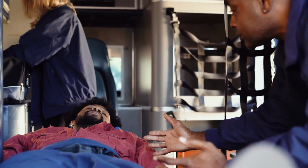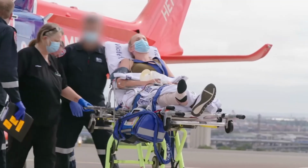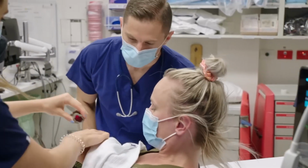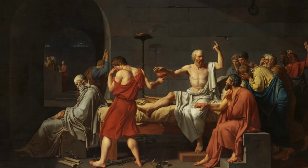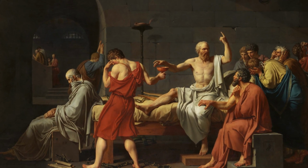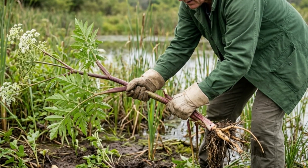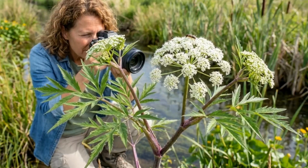Onset: 15 minutes to 6 hours. Violent full-body seizures, then respiratory failure. Settlers died eating it, thinking it was edible root. Many historians believe Socrates was executed with a related species. Do not pull without protective gloves. Photograph it and contact your local extension service.